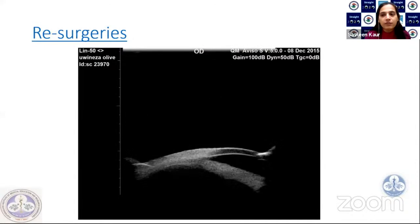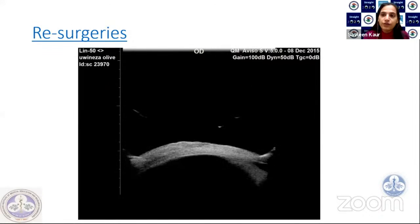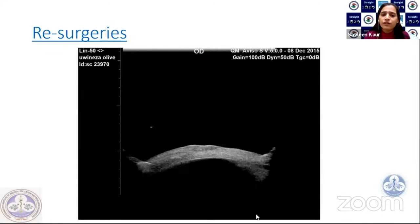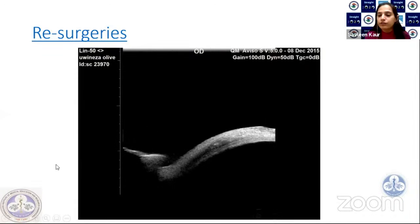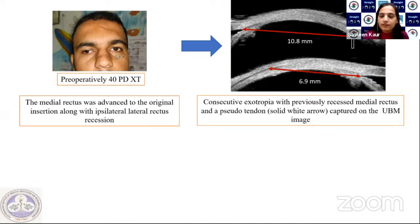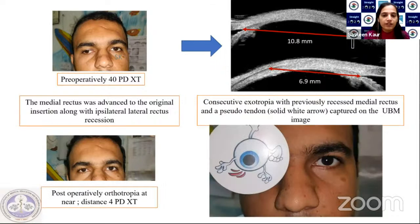If you get accuracy to 1 mm, I think I would call it a success, that you have accurately identified the muscle within 1 mm, because often you see a lot of scarring. You need the help of experienced technicians also in order to image the muscle. So in this patient, once we did the UBM, we saw that the medial rectus was at 10.8 mm.